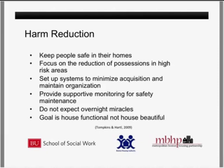We want to make sure that we're not expecting overnight miracles, and we're not going to go from heavily hoarded homes to having a Better Homes and Gardens or Martha Stewart's home, and so we want to really make sure we're not setting our clients up and ourselves up for failure in terms of our expectations, and a large part of this work really is managing our expectations during the intervention process.